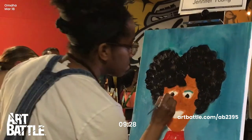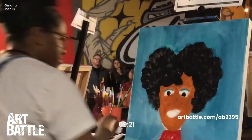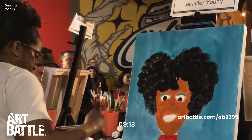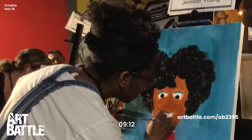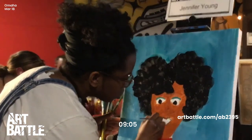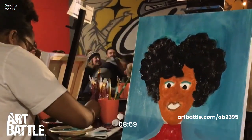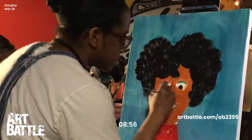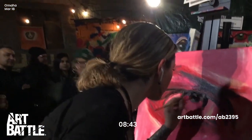Jennifer now starting to go into some of the details of the face. And we've got a green going on to the eyelid of our figure here, which I think is a nice, fun, poppy color to kind of incorporate into the features of this piece. It's gonna add a nice focal point for the eyes. And with the shoulders and the neck, we have this red turtleneck that's very graphic in its execution, meaning that it's very shape-based, which I think is cool.